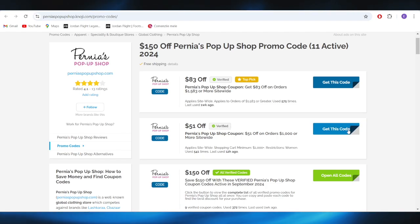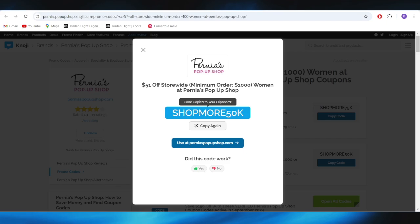All you need to do right here is select get this code. And this is the promo code. You can select right here, copy the code, and you can copy this promo code and apply this one on your next purchase in order to get that $51 discount.